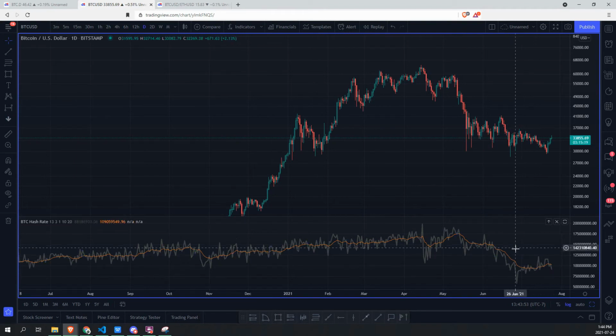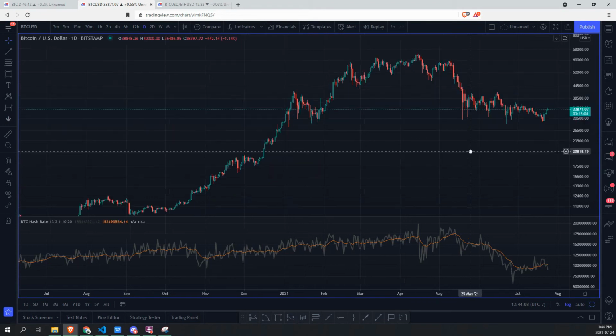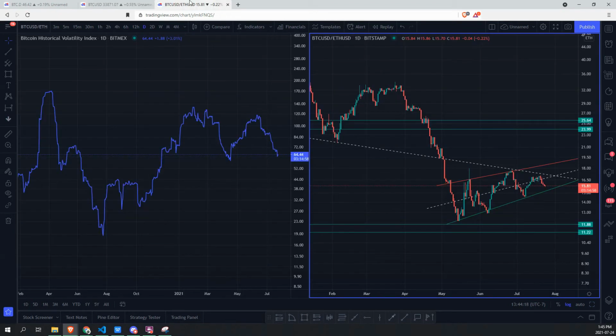This is just a moving average of it. It does look like it's slowly creeping up, so the hash rate is not plummeting, which is great. I always viewed this as a positive thing, because it is going to create a more decentralized network for Bitcoin, which is a positive thing. But there was a lot of FUD behind this news story. So that's going to be the CoT as well as the BTC hash rate.